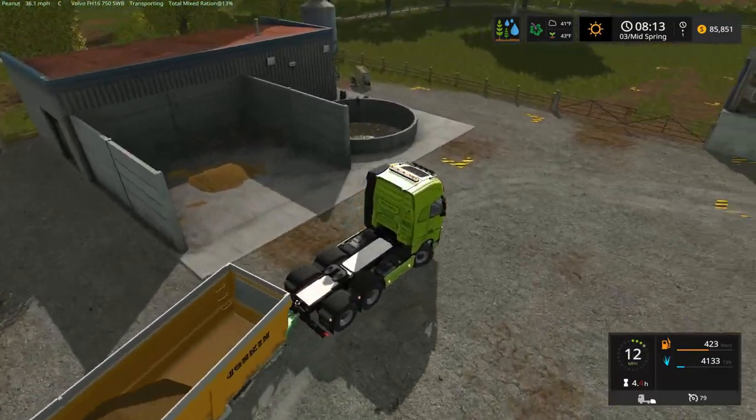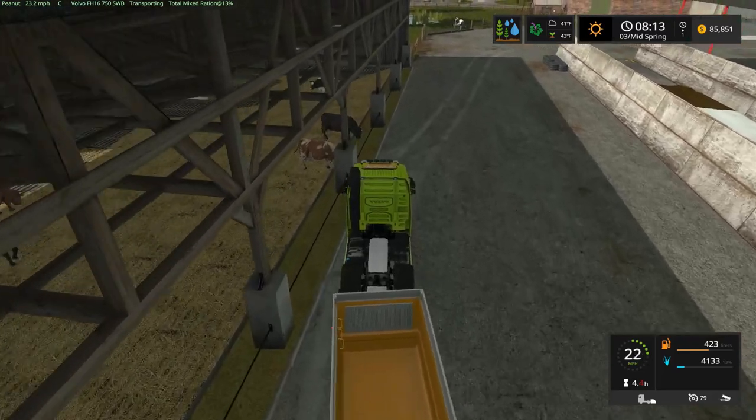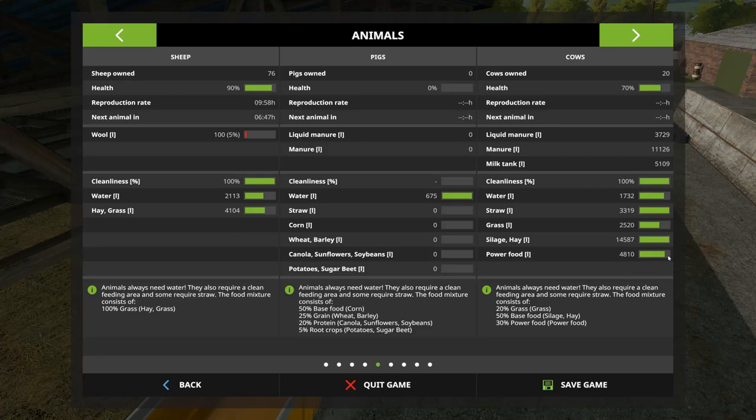Look at the manure they got in there since yesterday already. All right, so they could probably take 13 or 14,000 liters every time they get almost empty. So they're looking good for a while.